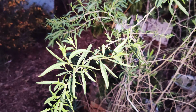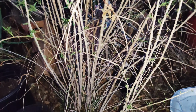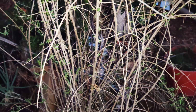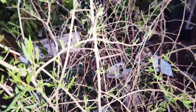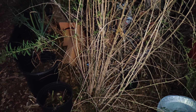I was really worried a couple weeks ago because all I saw on my goji canes was just brown twigs. And I thought, oh my gosh, it had died because I had brought in too much mulch. And now I see leaves coming up, and they're also coming up here on the stalks. So I'm not afraid anymore. I'm so happy. I'm so thankful.